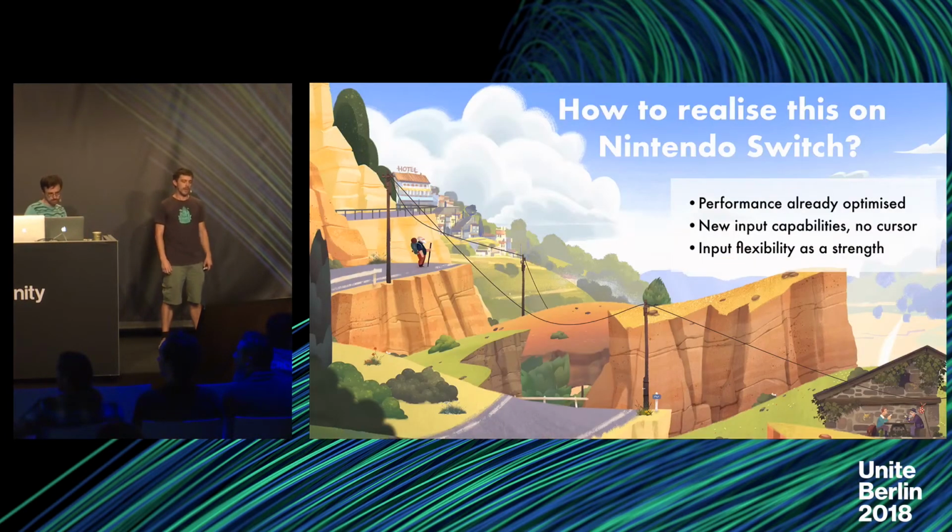So the first thing was, how do we realize this on the Switch? Because coming from mobile, the performance was mostly optimized, with only a few bits where we had to optimize a bit more. But the biggest challenge for the project was the new input capabilities. Also the part I was looking forward to the most, because I always like to implement input stuff.